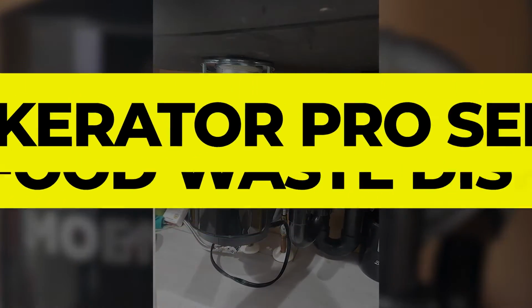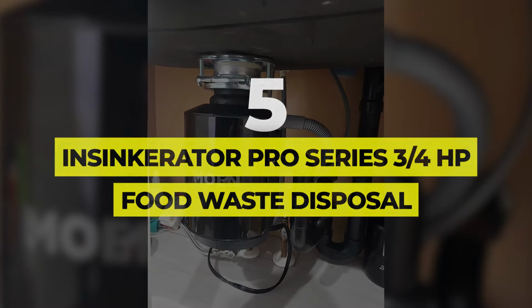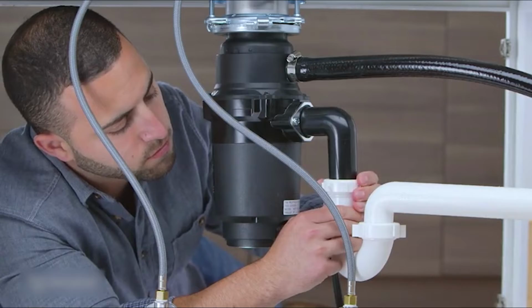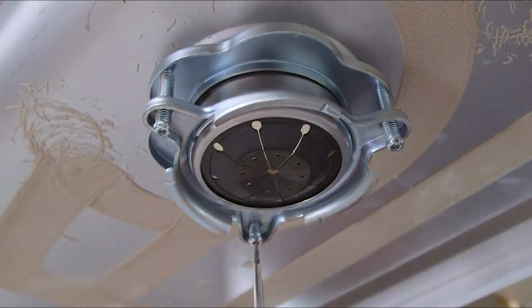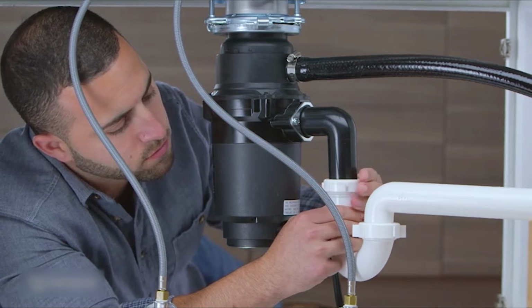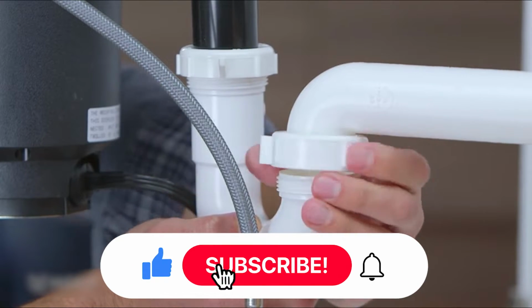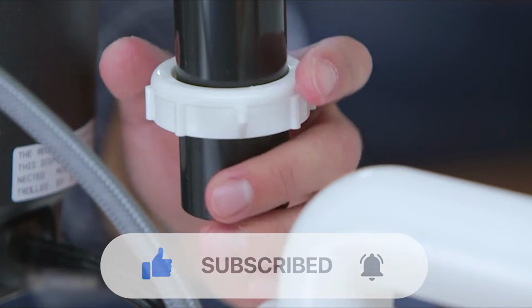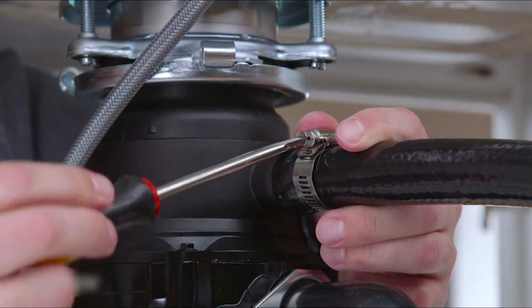Number 5. Insync Pro Series 3/4 HP Food Waste Disposal. Looking for a garbage disposal to use with a septic tank? This unit from Moen is safe to use with appropriately sized septic tanks. It also boasts noise reduction through SoundShield sound deadening insulation. The 3/4 horsepower motor provides fast, powerful grinding of all food scraps, and it reduces jamming. The compact design frees up space under the sink.